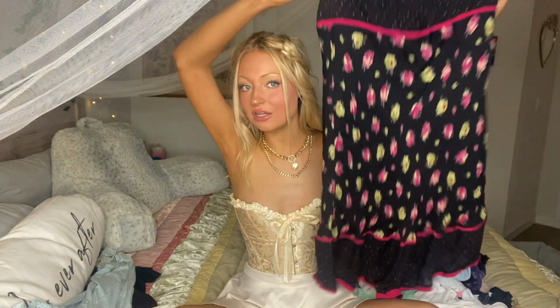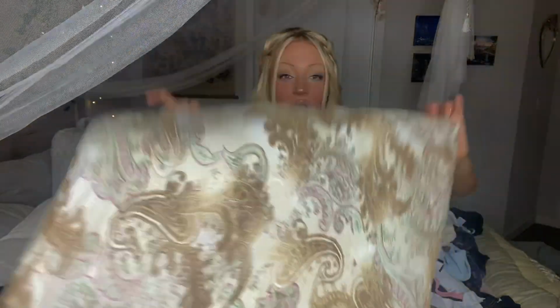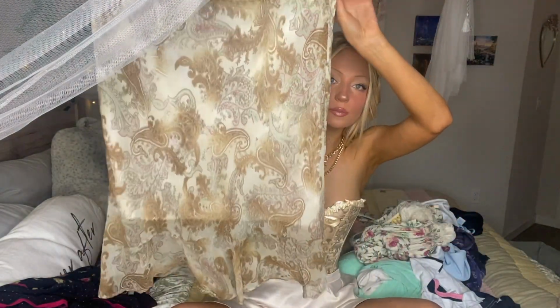It's just so flattering and cute, and it hits the perfect length on me. I'm 5'8", and you can see in the try-on clip, I love the way it looks on. And I just love the frilly bottom. When a skirt hugs your body and then frills at the bottom, I think that is such a flattering silhouette. Couldn't believe no one picked this up either. So cute.